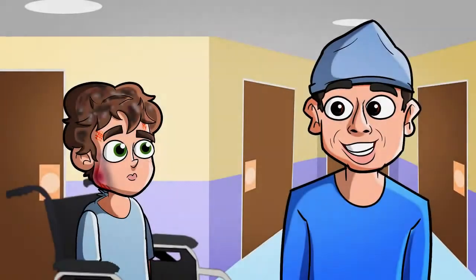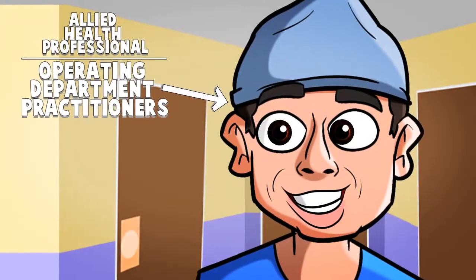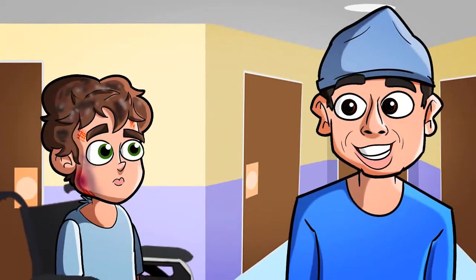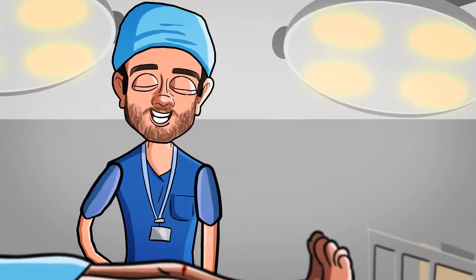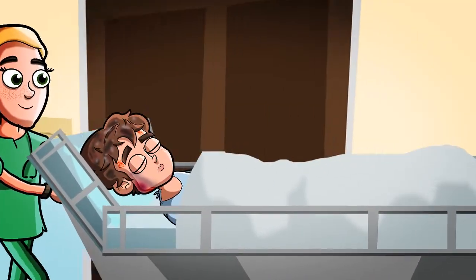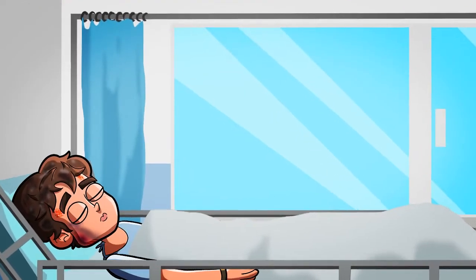So, Seb needs an operation and is met in the theatre reception by the operating department practitioner. They will stay with him, assisting doctors while his anaesthetic is administered throughout the operation and into recovery. The operation was a success, so he is now taken to the ward by a porter. He will stay on the ward until he is well enough to go home.